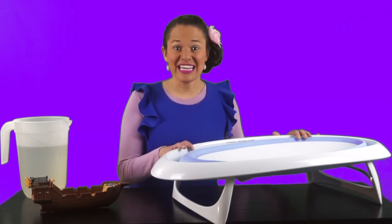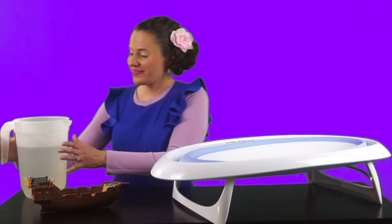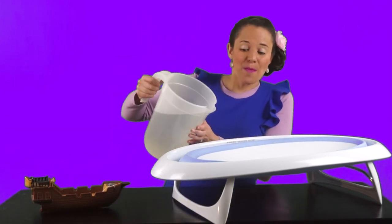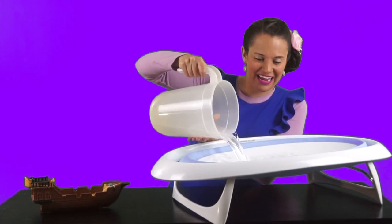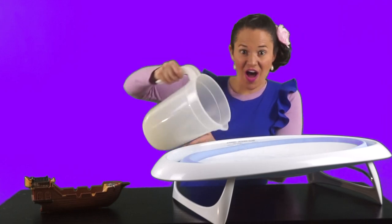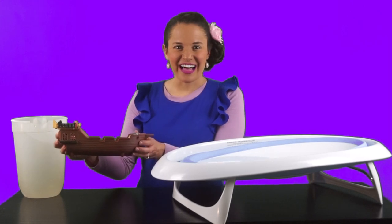Let's pretend this tub is a canal and pour some water into it. Ready? Pour, pour, pour, pour! That's great! Oh, and we can use this boat as a gondola.